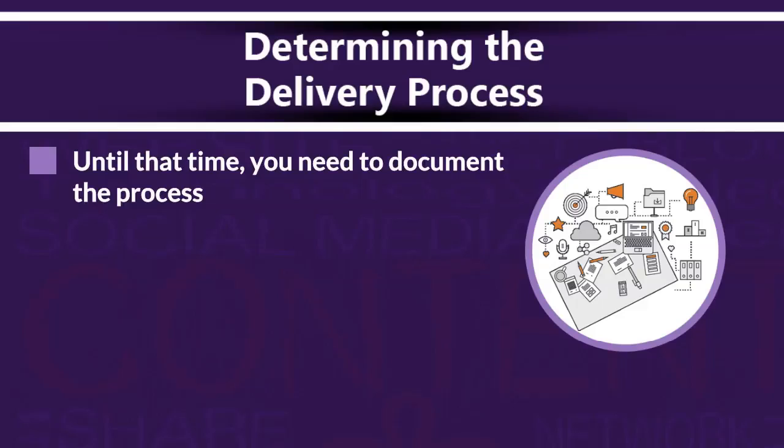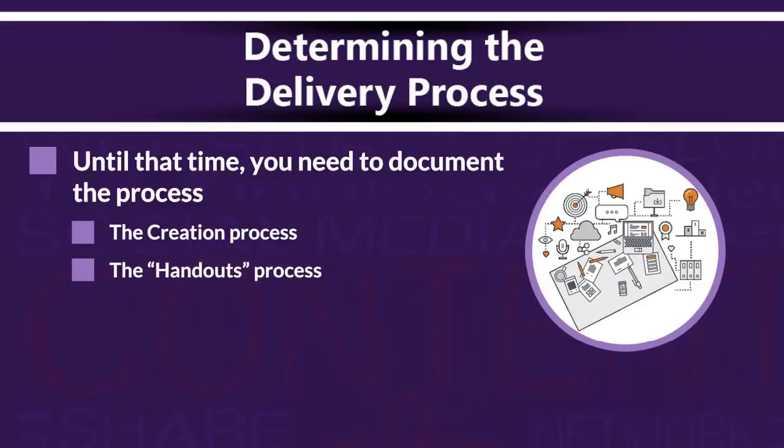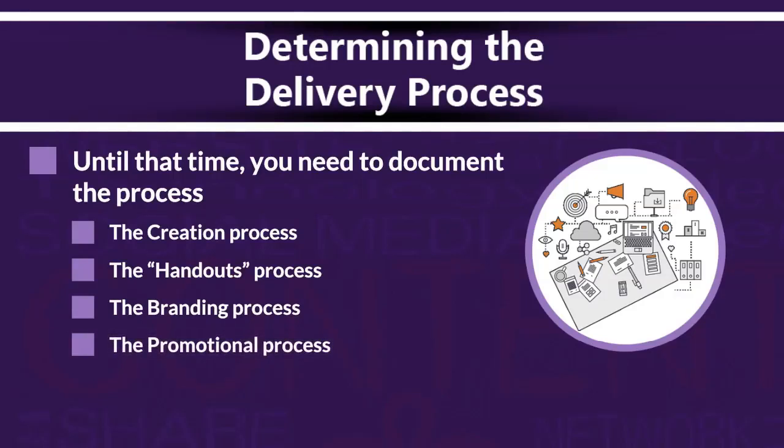you have to document the process that you're going through. In other words, you need to document the creation process. Let's talk about video for a second. Let's say that you record the video. Well, then once you record the video, there's the editing process. There's also the point at which you might create a handout. There's also a point at which you might rebrand that video so people know it's your brand. Then you've got to go through the promotional process. So every time you create content, there are these processes, and you've got to document these.